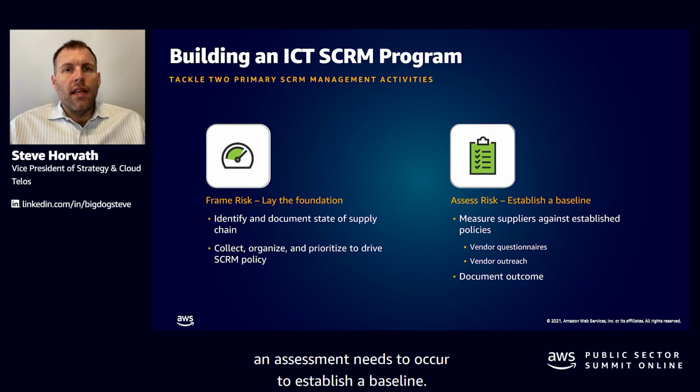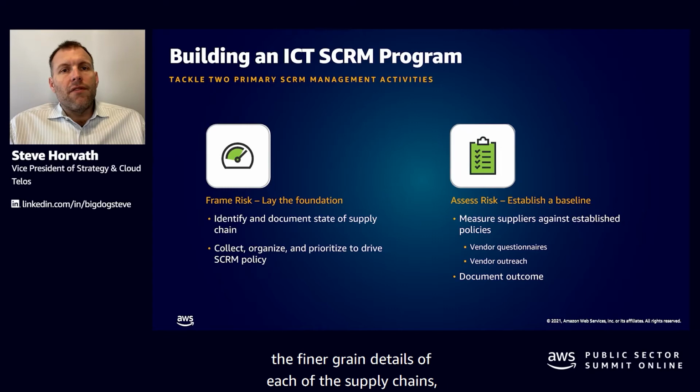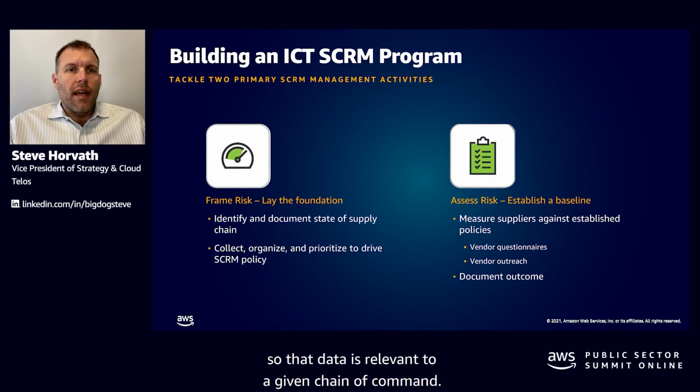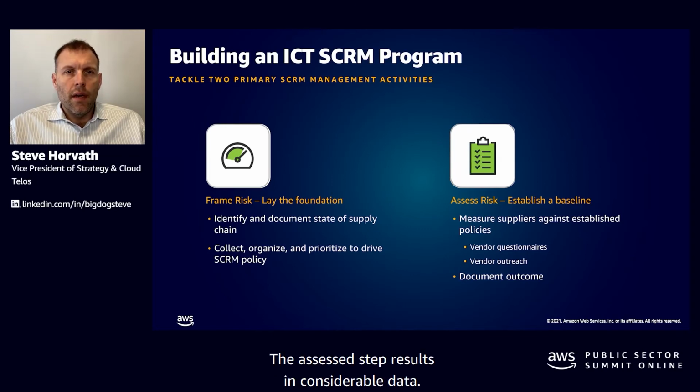Once an understanding of the organization's supply chain has taken shape and policies have been established to provide guidance, an assessment needs to occur to establish a baseline. An assessment helps uncover the finer-grained details of each of the supply chains, but should be organized so that data is relevant to a given chain of command. Whereas the FRAME step was critical to setting the boundaries, ontology, risk tolerance, and priorities, the assess step takes and applies that contextual information against the specific supplies and suppliers of an organization.